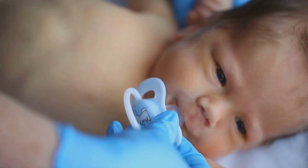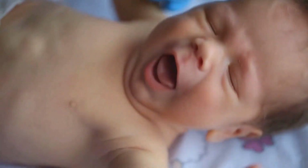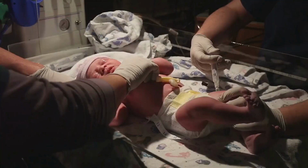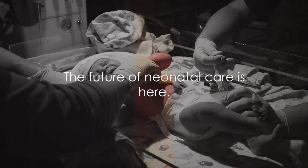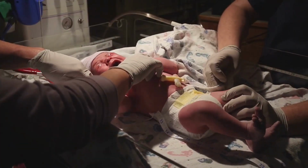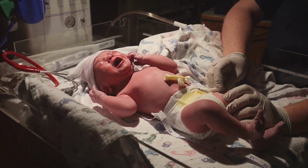We are standing on the precipice of a new age in neonatal care, one where premature babies have a better chance of survival and fewer complications associated with premature birth. This is not science fiction, it's science fact. It's the here and now. As we look to the future, the possibilities for improving the lives of our smallest and most vulnerable are truly exciting.